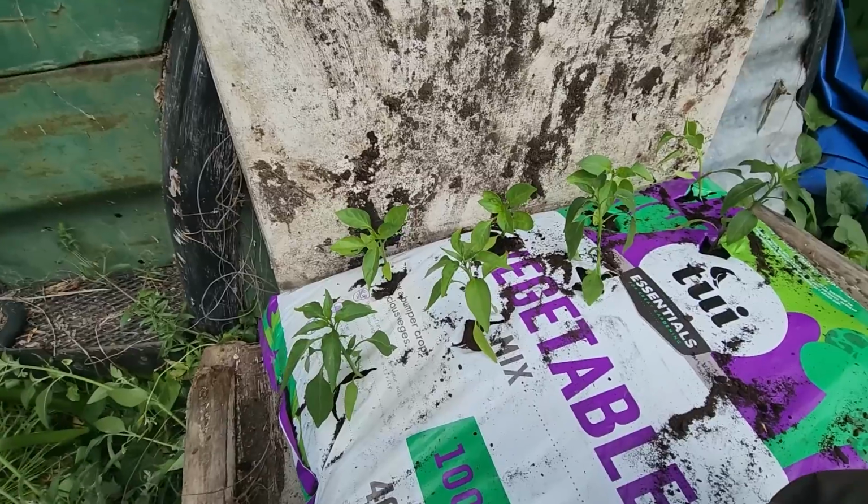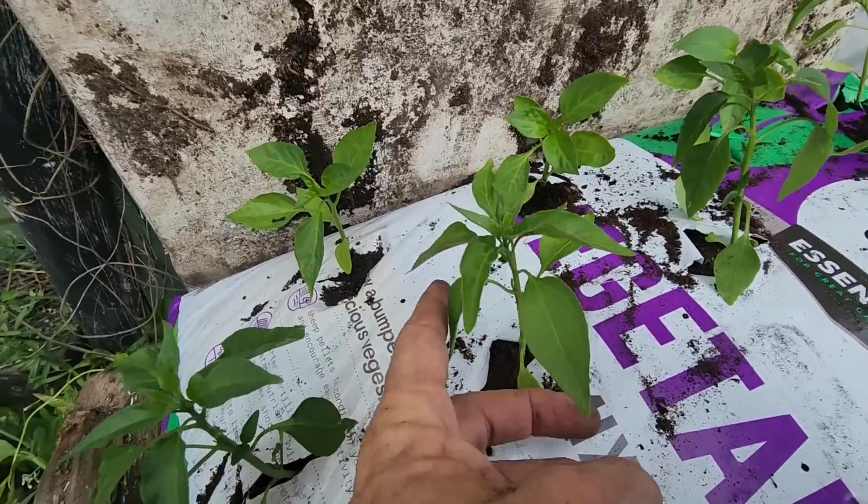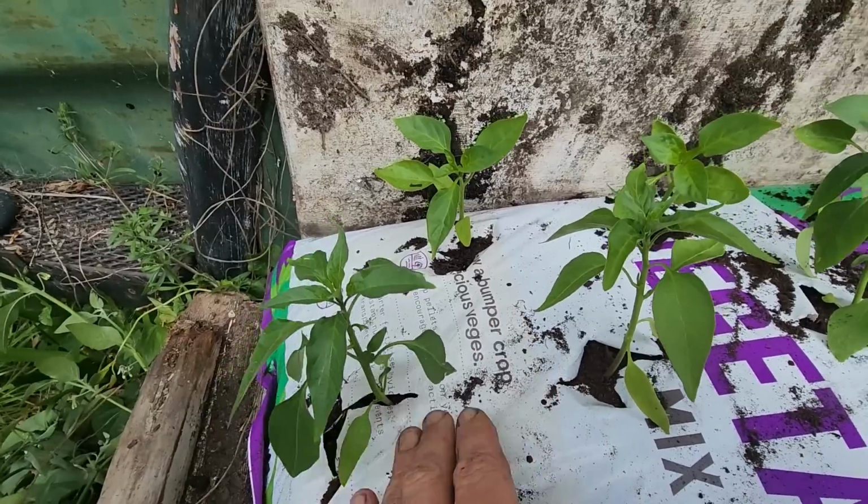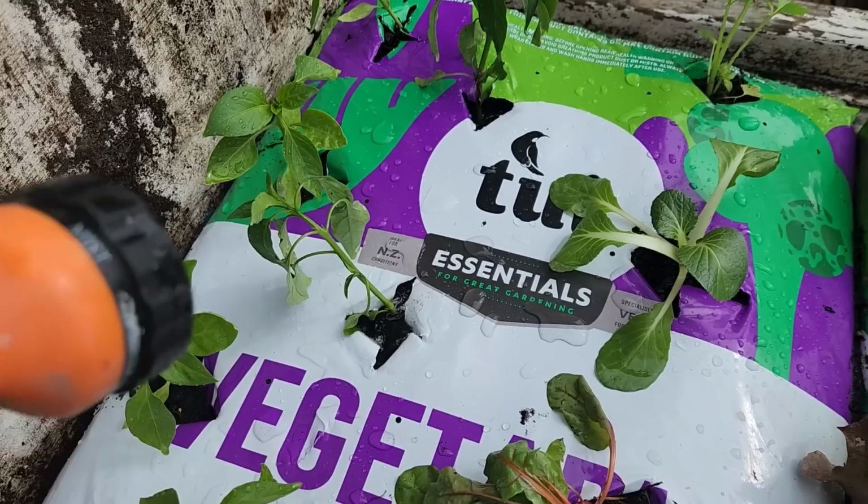Okay, there's another one in the hole. That's my wildfire chili, and you can see I've staggered them, so to the side, that way they get a bit more sun. Just do each hole like that there.